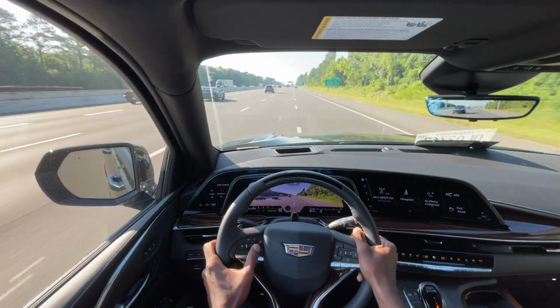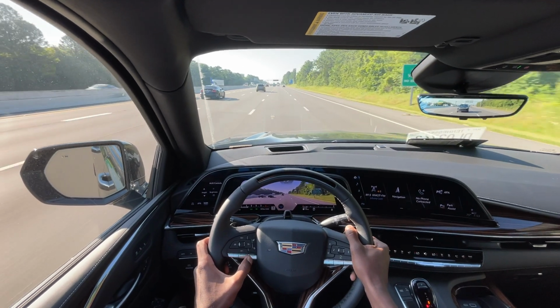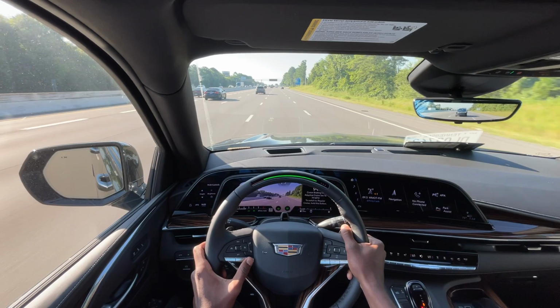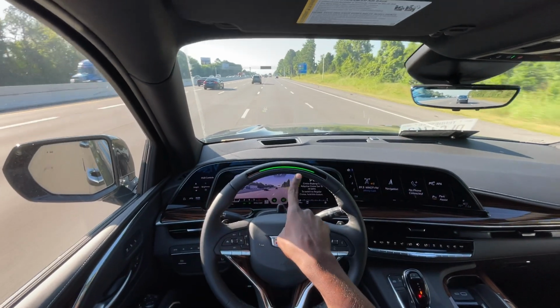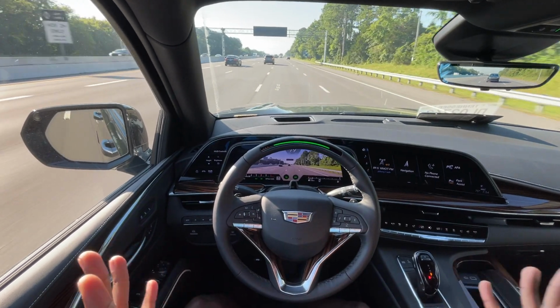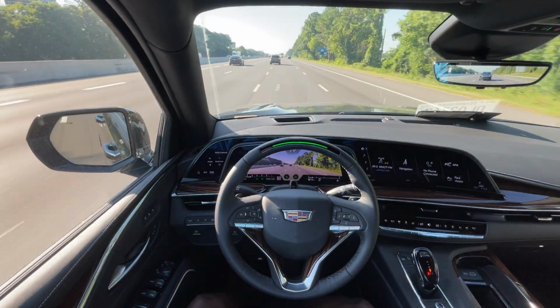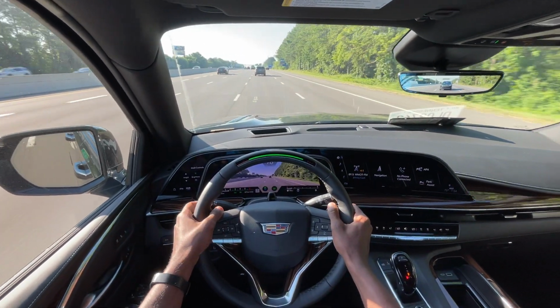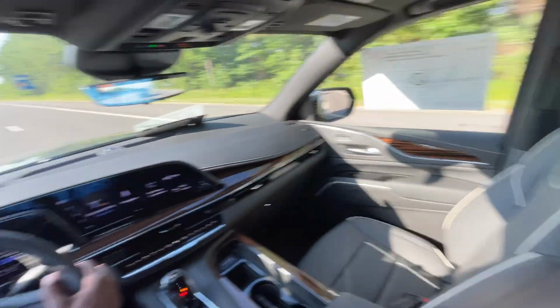it's all right. So Super Cruise, we're gonna enable right here. So now it's enabled, you can see the green indicator. Lane centering, adaptive cruise, everything's doing what it's supposed to do. So just a quick demo of that.